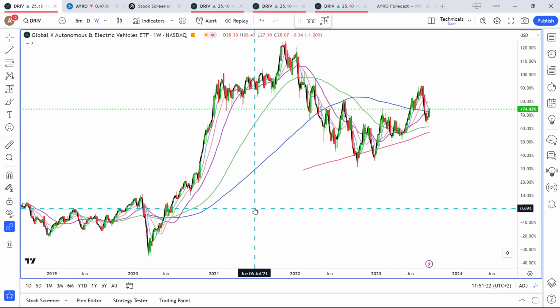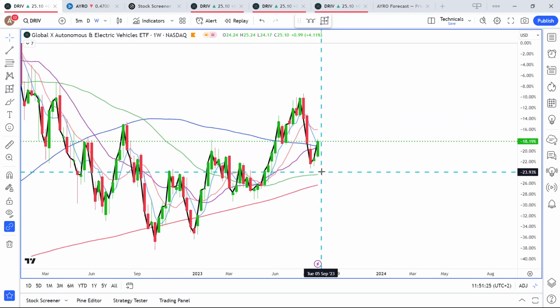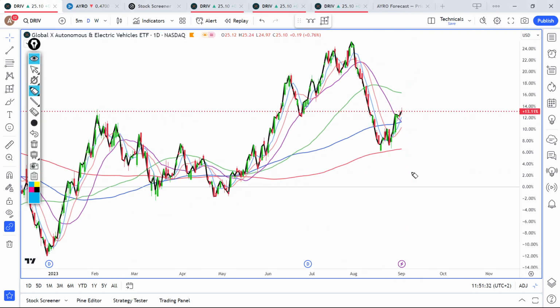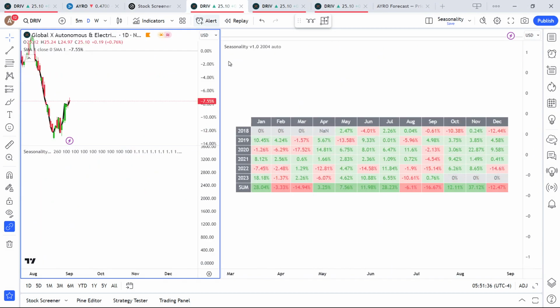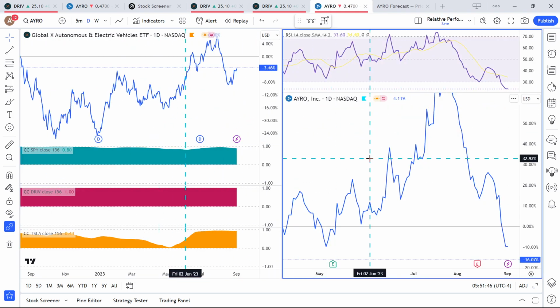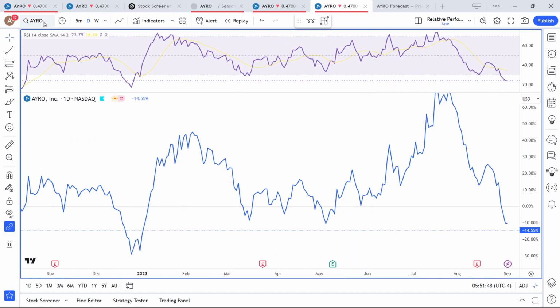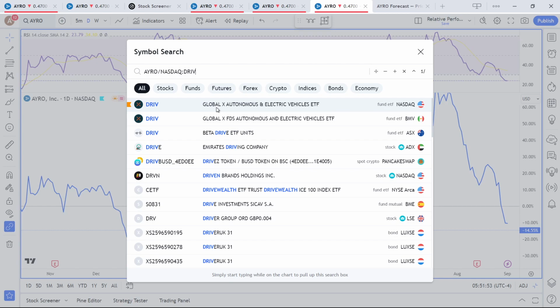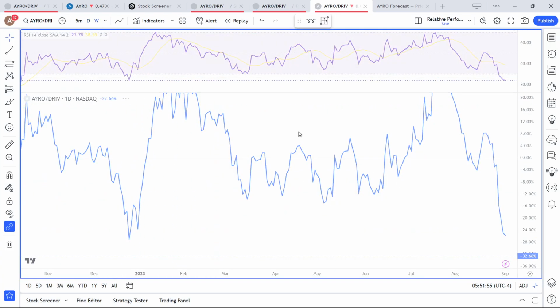So we see here that DRIV has seen a bit of a bounce recently over the last 2 weeks. Dailies, yeah, you can see that we found support here at the 200-day moving average. Seasonality for September is not good. That's not helpful. Not helpful if you are a bull at least. So let's compare AYRO here with the DRIV. Like that. No weeklies.